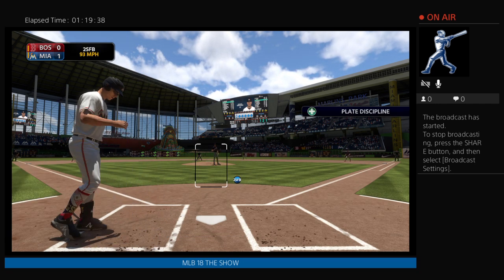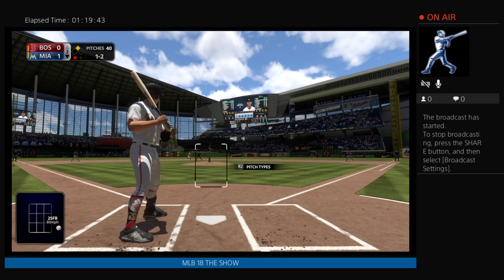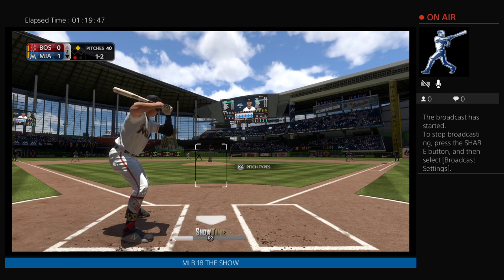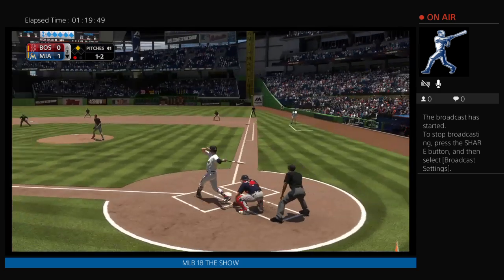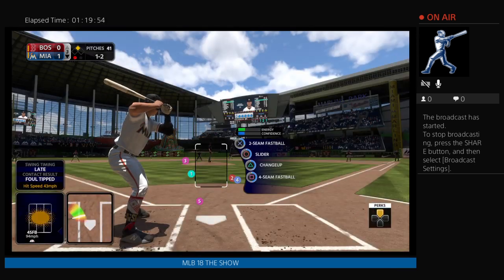The next 0-2 misses, and that'll move it to 1-2 now. Here he comes on a ball and 2 strikes. Good job going down and hanging with it that time.